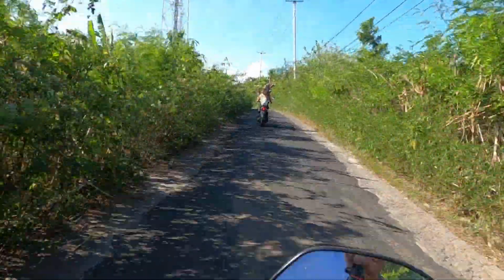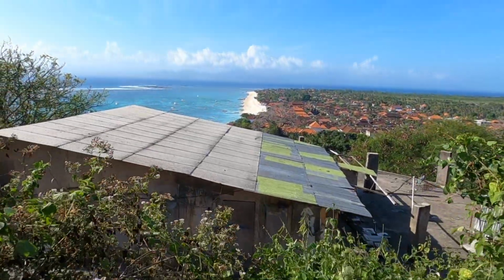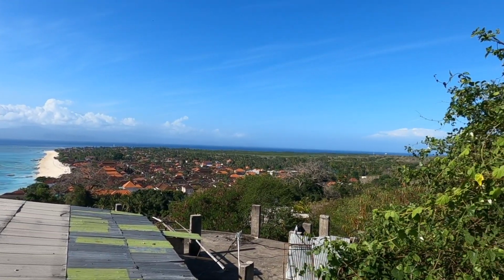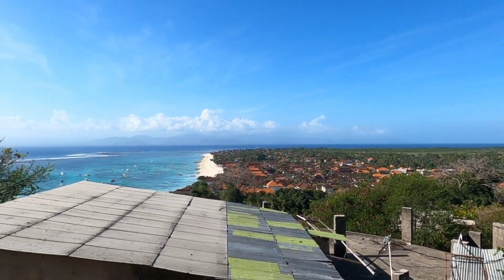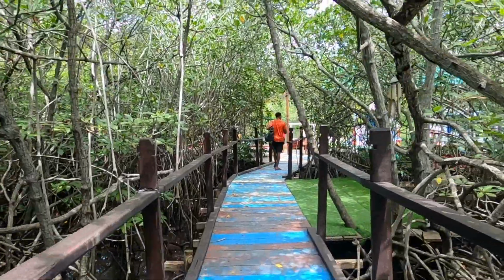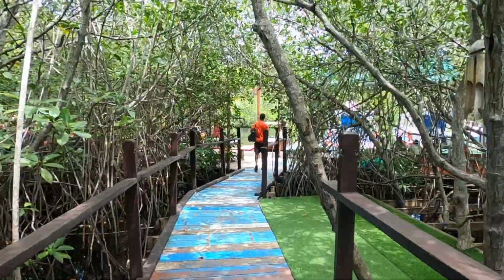And guys, this is definitely the best way to go around the island. It is a pretty small island. You can go around pretty fast. And when you get up there, you get some of the best views. You'll be able to see the beach, you'll see the corals, you'll see the beautiful colors of the water, which is just unbelievable.